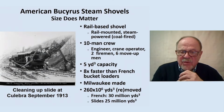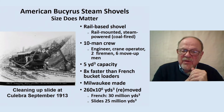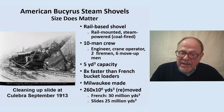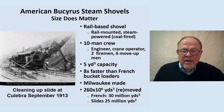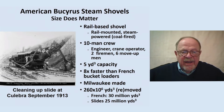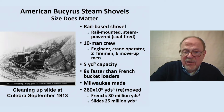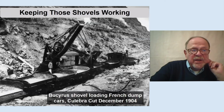Remember that the excavation task was 260 million cubic yards to be moved and removed. The French had moved 30 million before they left Panama. Landslides brought back another 25 million cubic yards. So it was always a matter of digging and experiencing a slide and then digging out again and continuing the construction process. The equipment used today on the modernization of the Panama Canal, which was completed in 2016, was all diesel-powered, rubber-tired vehicles, much more mobile, much more capacious. So the capacity of a bucket on one of those shovels was not 5 cubic yards, it was 25 cubic yards. So our capability to construct has expanded very considerably over the years.